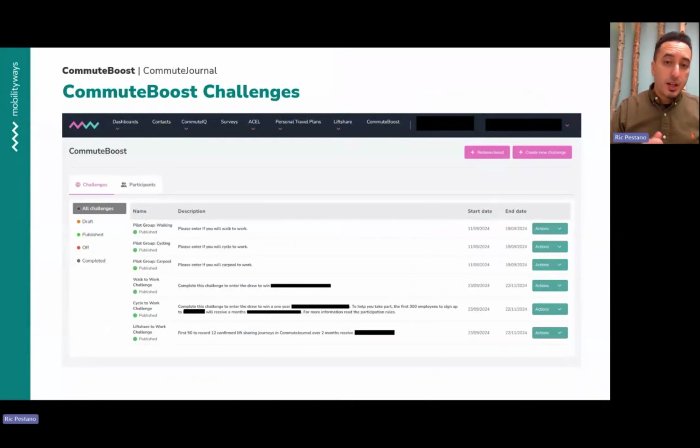So the screen you're looking at here is the CommuteBoost challenge area within the Mobility Ways dashboard. I've had to block out the names because this is an actual client's dashboard of CommuteBoost challenges they are currently running. So as you can see at the top there, they have 3 pilot challenges that they ran just to see how it works and just to test it out with a smaller group of people. And then now they're running some longer challenges around walking, cycling, and carpooling.